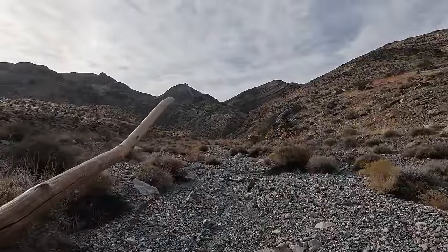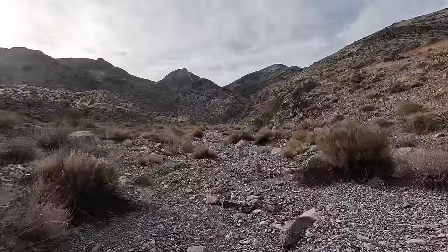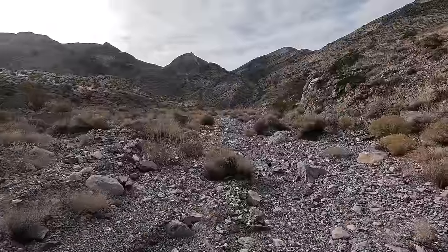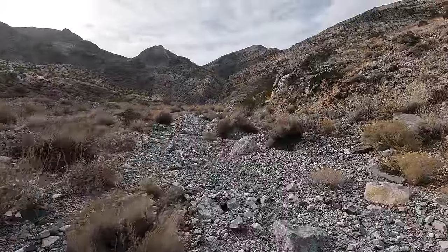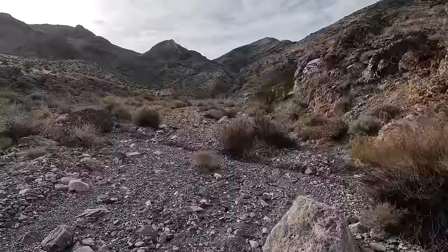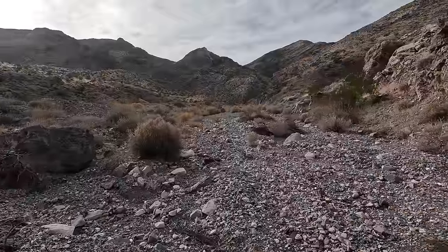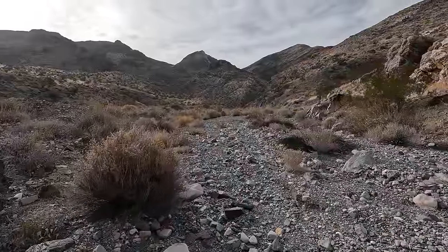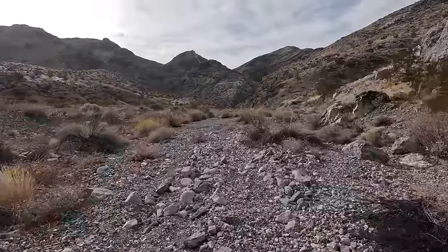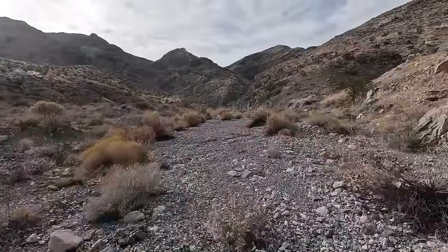That triangular peak right in front of me, I believe that's a 7,000 footer. Whew. This is one hell of a hike. Definitely recommended for winter. Right now it's probably got to be in the upper 40s, maybe in the 50s. Decently cold, but this is just amazing weather to be hiking in. Making really good time right now. Hope to be up to the mine and cabin within an hour.